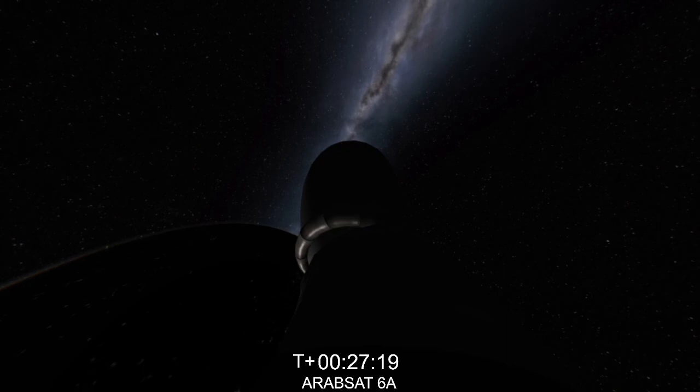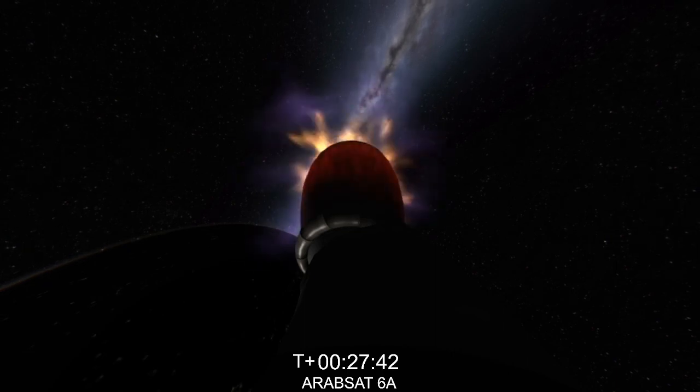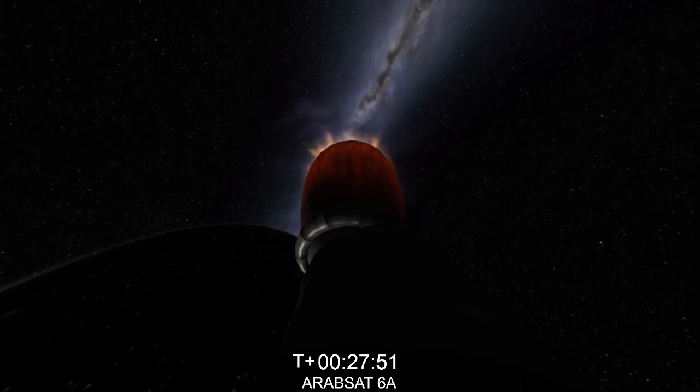Now coming up in about 20 seconds, we're going to get ignition, a brief reignition of the upper stage engine to carry the payload into the desired transfer orbit. And ignition. Confirmation of ignition. We are up at the desired power. Tank pressure looks good. The turbine temps look good.